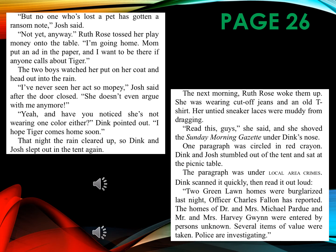The next morning Ruth Rose woke them up. She was wearing cut-off jeans and an old t-shirt. Her untied sneaker laces were muddy from dragging. "Read this, guys," she said, and she shoved the Sunday Morning Gazette under Dink's nose. One paragraph was circled in red crayon.